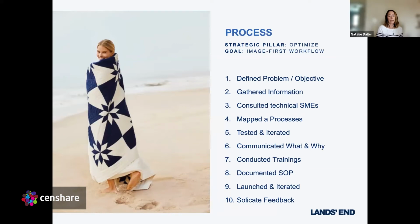So to support our department goal of devising image first workflow, which at Lands' End means taking a holistic view of an asset, not focusing too narrowly on the collateral the image is being used in at that precise moment, but instead thinking about all the possible uses and outputs for that image or asset.